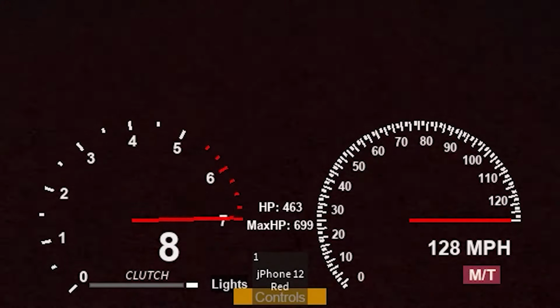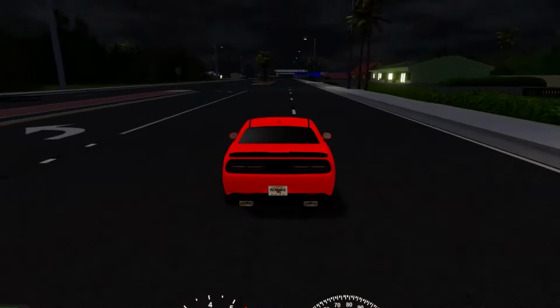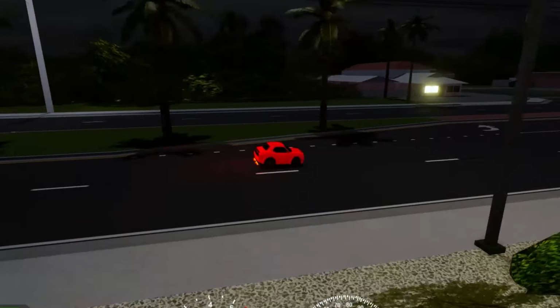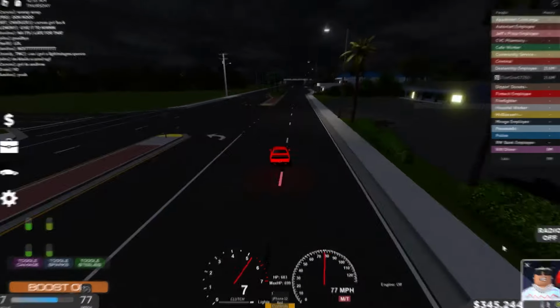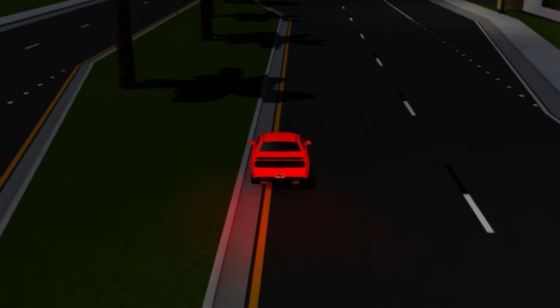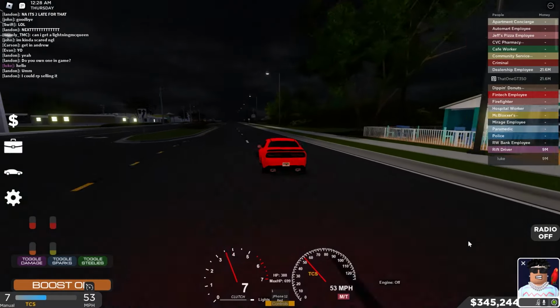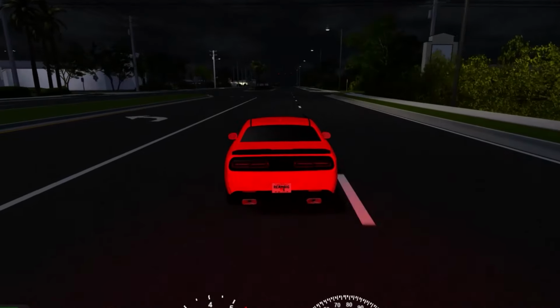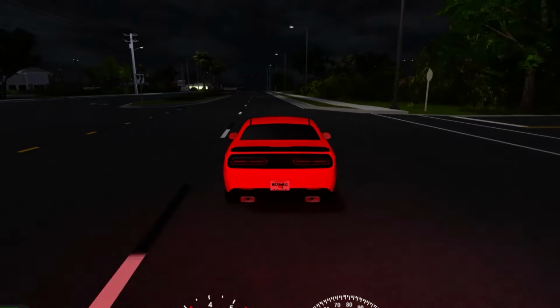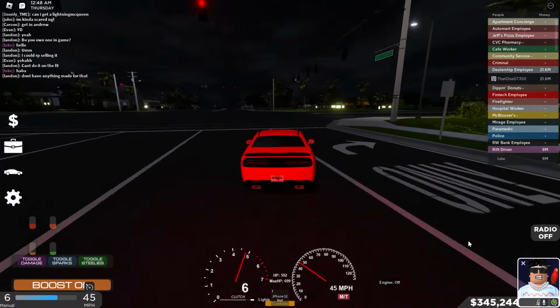It has 700 horsepower. Dude, look at the license plate. Real big. Yep, that's for sure. Dude, this is insane. This is actually wild, man. Seriously, look at this. This car is actually wild, though. Dude, I'm just trying to drive it in a straight line. It ain't easy. Hold on, watch this. Can I drift it?